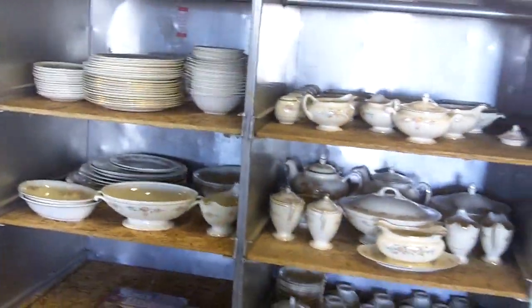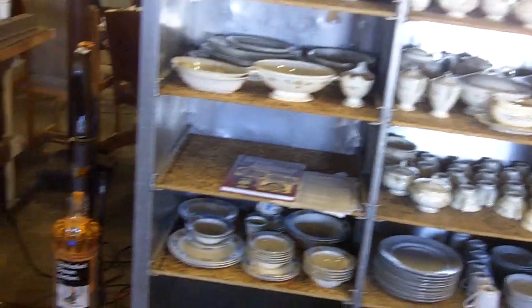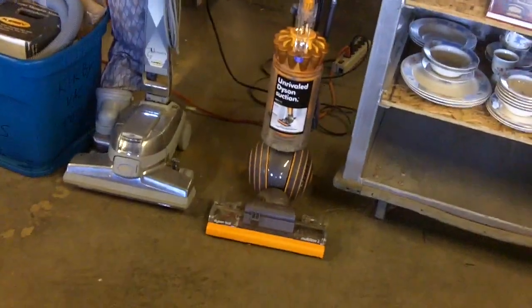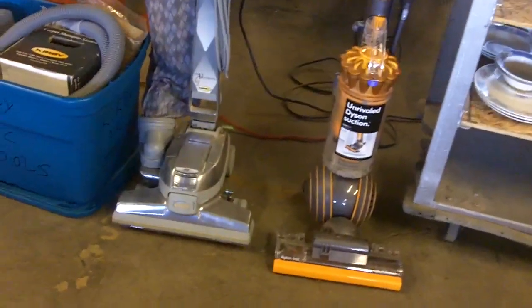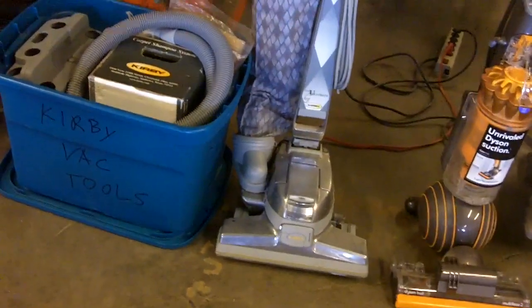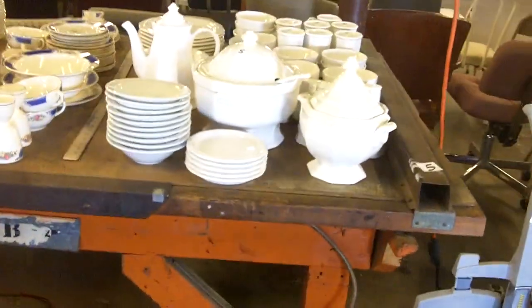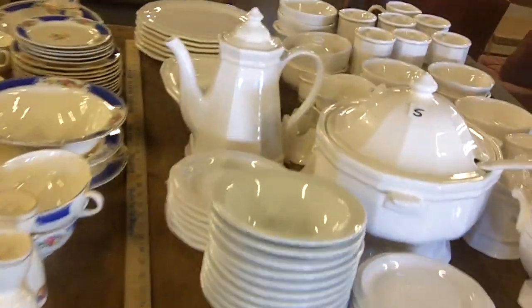Then there's a bunch of Homer Laughlin china. Bunch of different china patterns. There's a Dyson, one of those Dyson balls, apparently super crazy expensive. It's a neat old Kirby, a metal one. People like those because they don't break. More china.